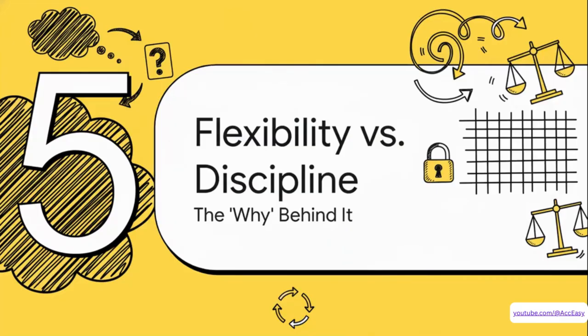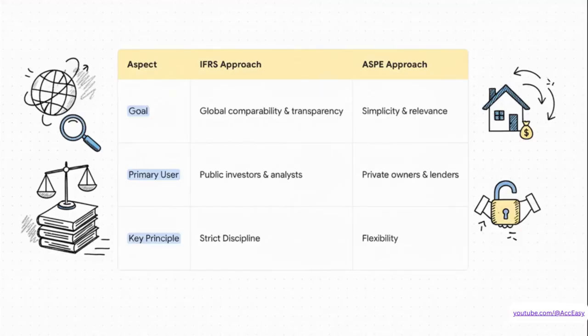So you might be asking, why? Why all these different rules? Well, it's not random at all. It actually comes down to a really different philosophy behind each standard, who they're built for and what they're trying to achieve. And understanding this why is really the key to all of it. This table lays it all out perfectly.